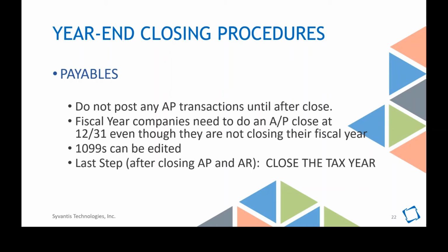For those of you who aren't using 1099s in GP, you should be doing it. They work great. They've been working great for years. You can edit, you can do whatever you want. They print out great. Just go ahead and use it. When everything is done, you've got your 1099s done and your AP and AR are done, then you'll go ahead and close the tax year. Okay.